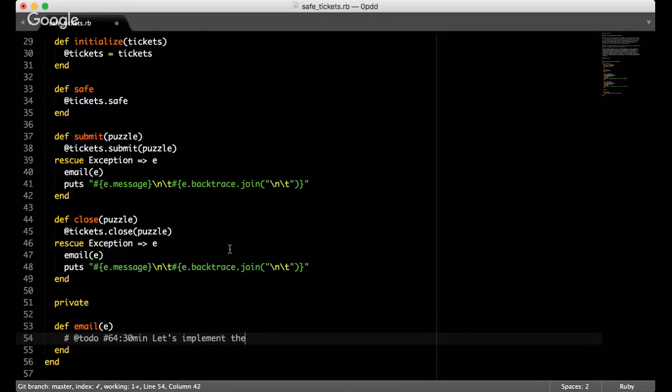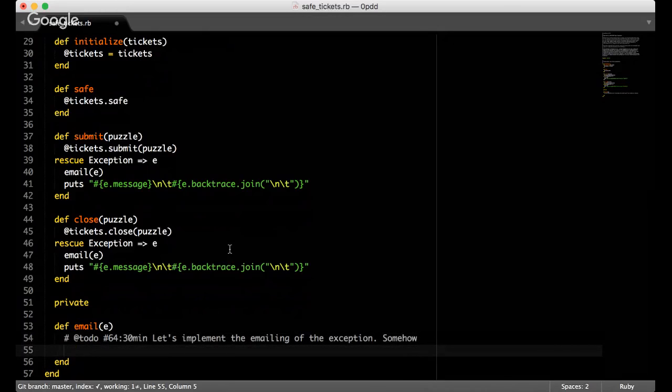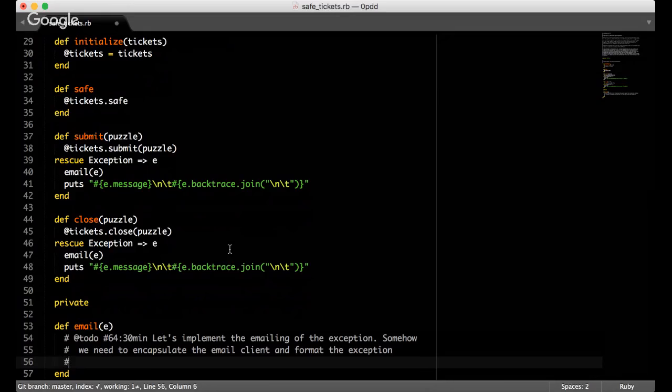Let's implement the emailing of the exception. Somehow we need to encapsulate the email client and format the exception back trace to make it look nice.